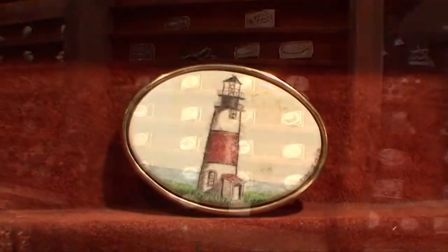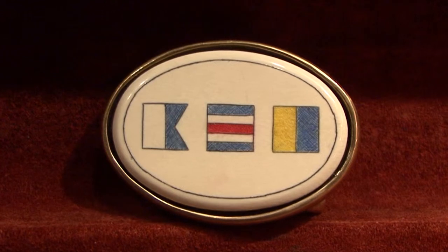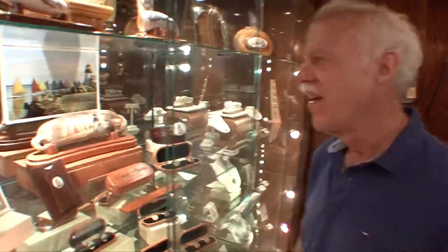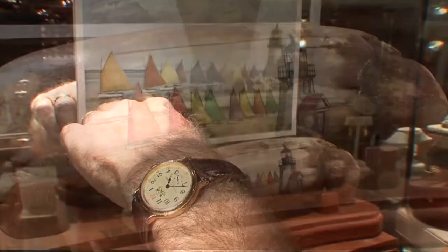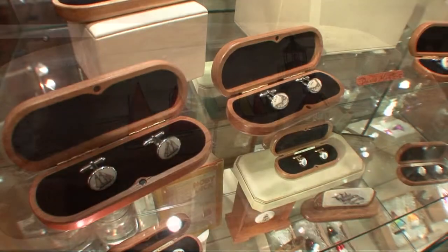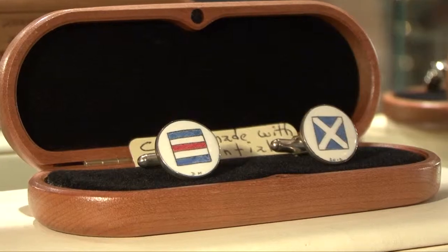So I also do belt buckles, mostly Nantucket scenes. You can also get your initials done in international code flag. I do a lot of scrimshaw with the Rainbow Fleet theme. My father was in the second boat with the red sail in this Marshall Gardner print in 1930. I do a lot of cufflinks, some with the code flag also.